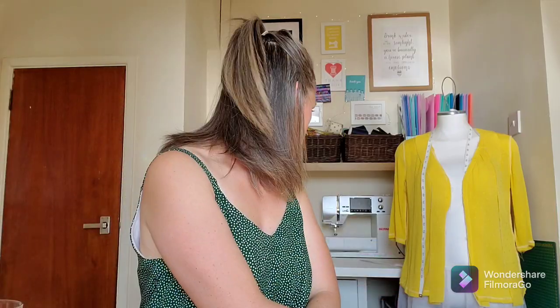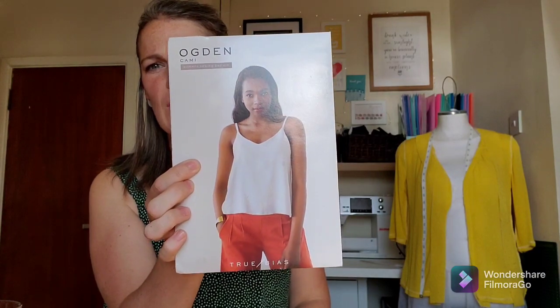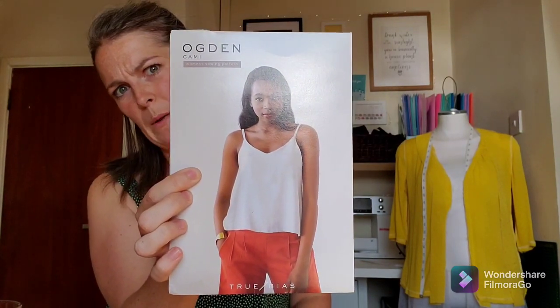I'm so excited. So, oh yes, what am I wearing? This is my Ogden Cami. Do I have the pattern to hand? Oh yeah, here we go. Ogden Cami. If you have not seen this, where have you been? I was watching The Fold Line lately, and they've done a top 10 most popular patterns for the year, and this was in the top 10, not surprisingly.